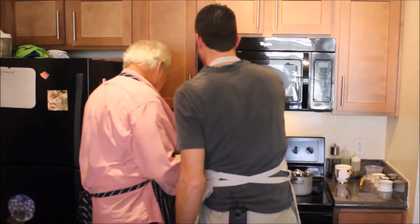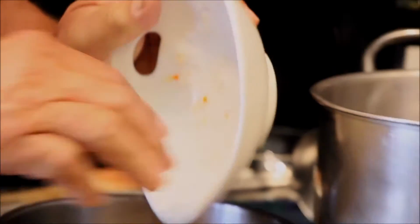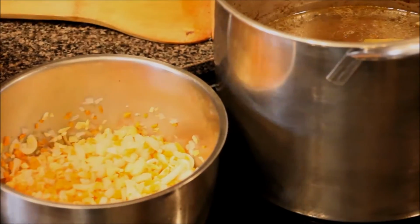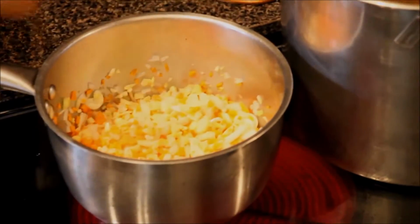We've got some crushed garlic, a little carrot, some celery and a little bit of onion. Put the whole thing in. Got your wooden spoon over there. All right, so put a little more pink Himalayan salt in, just a touch, like a teaspoon.